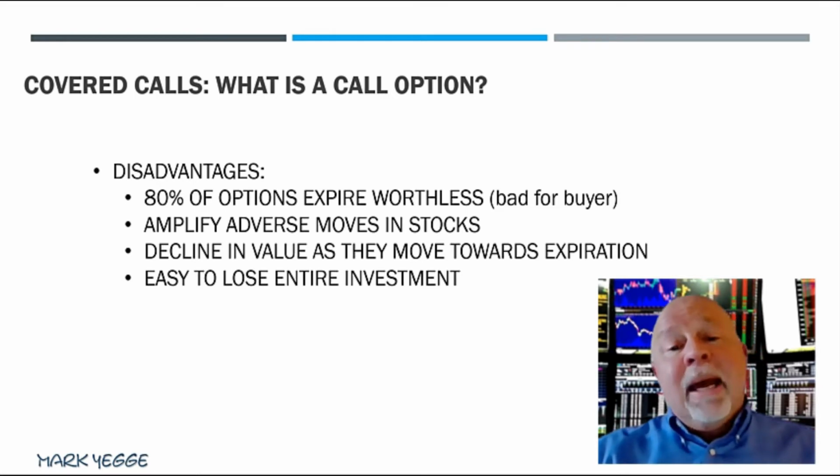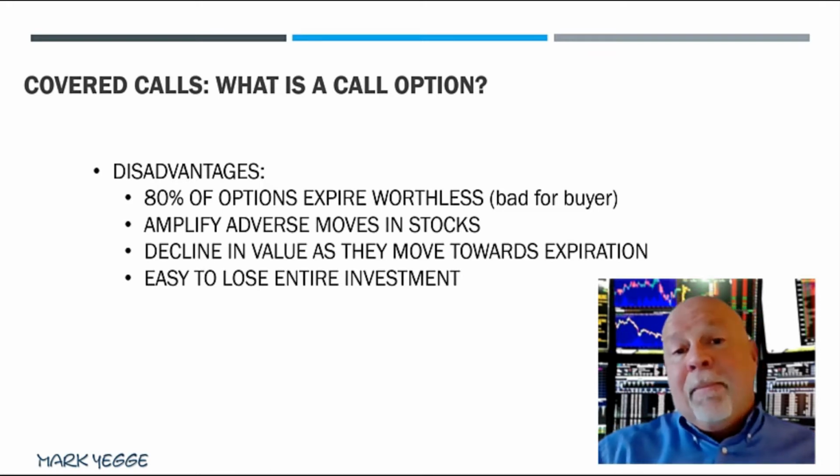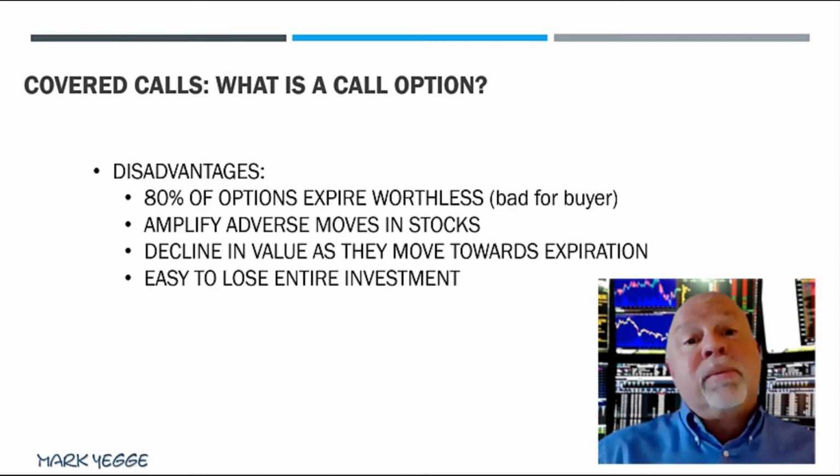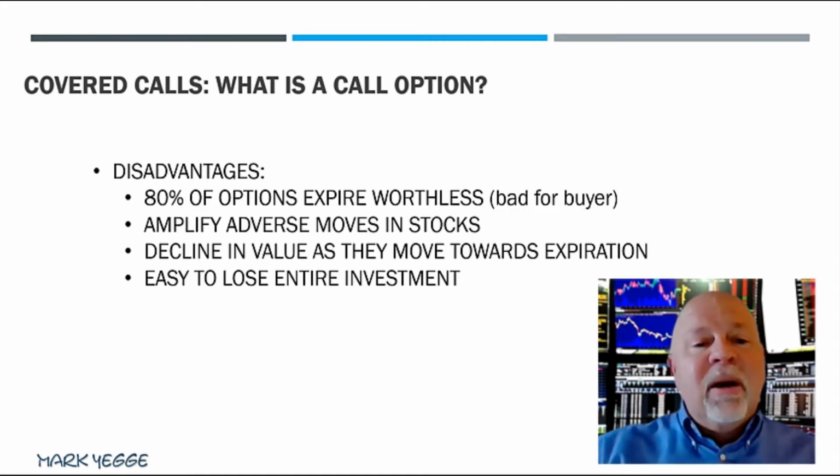And then the bottom line is you can lose your entire investment. One quick move of a stock and all your percentage vanishes. But you know how much you're going to lose. It's just that you can lose percentage-wise an awful lot. That's why 80% of all options expire worthless for the buyer.